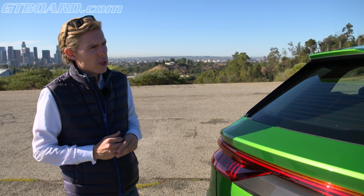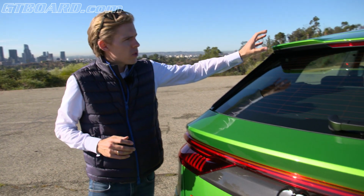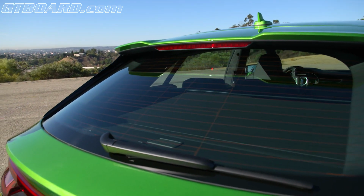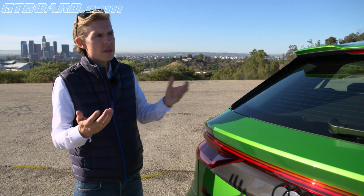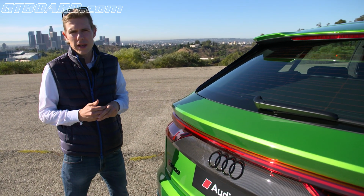The last detail, which is important on the rear end, is the spoiler, which is extending the roof and has this typical RS wave. And also this is clearly visible as a RS sign.